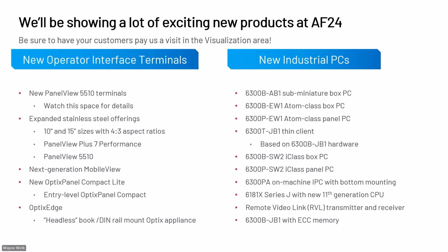Some of the ones coming out: we will have two new sizes of PanelView 5000s and PanelView Plus 7s in the 10-inch and 15-inch sizes. There are going to be more Optix appliances, meaning basically small PCs that are going to be running Optix. There's a next generation MobileView. If you're not familiar with that, that is a tethered PanelView, basically, used in a lot of safety applications for things like conveyors.